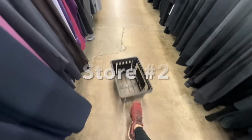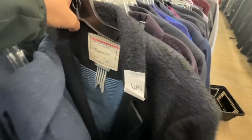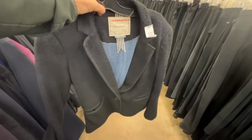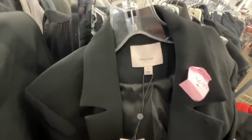All right, after a delicious, filling lunch, I'm on to store number 2. This store used to be one of my favorite stores in my first year of reselling, and I almost never come here anymore. I just can't find much, so it's really gone downhill for me, but I thought I'd pop in. I found quite a few Cartonnier little blazers. They were all about the same size. None of them were in great shape, and they were all full price, so I left all of them behind.